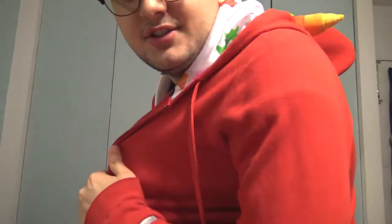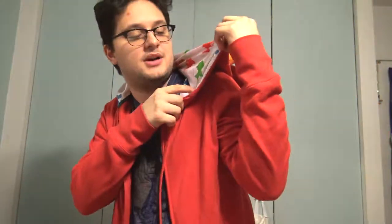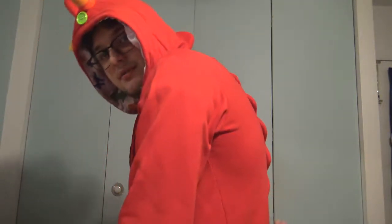So, got the hoodie. It's all deliciously red, and oh, it is We Love Fun. It says We Love Fun right there. And then on the inside here, you can probably see, it's got the scale mates. It's the same color scheme, white, and then the different colored scale mates. If you put that on, it's got the Terezi horns, and it has the button eyes. The spines are on the back. They can go up, but when you sit down, they squish back, so that's why they're like that.